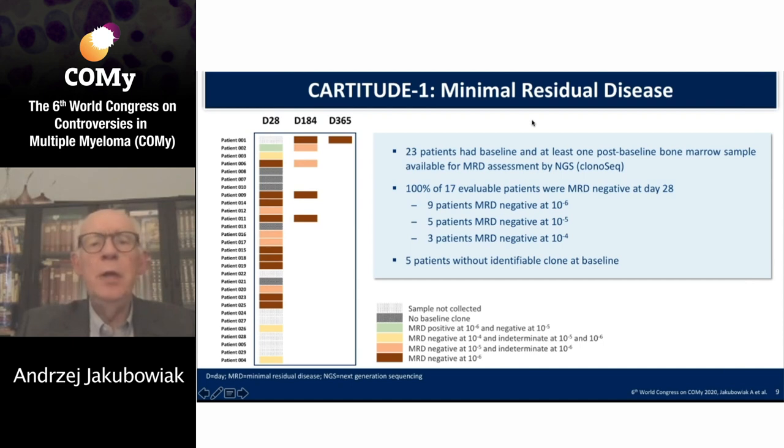Here's a look at minimal residual disease, which we assessed using ClonoSeq by next generation sequencing, with Adaptive providing that service. On the left, you have patient by patient color-coded level of MRD. Brown color is MRD 10^-6, and this orange color 10^-5 to 10^-6.